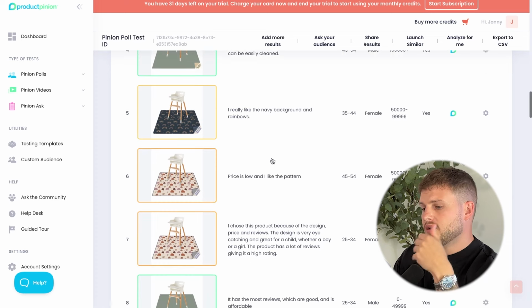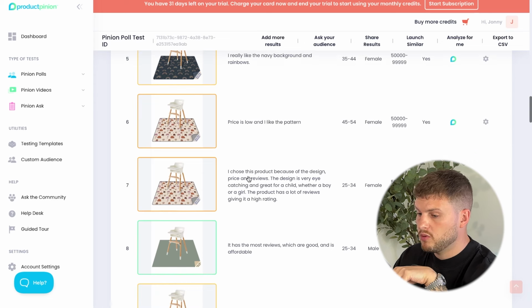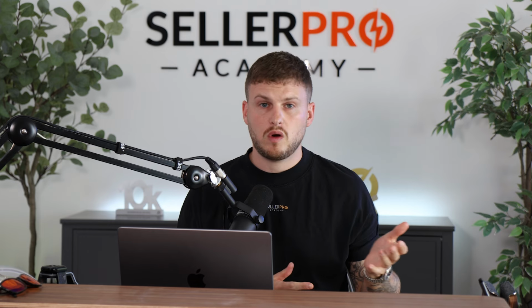Now, interestingly, I'm not done just yet. And what I'd be doing off the back of this is looking at the feedback that I've got. So for example, of these ones, they like the pattern, it looks affordable, it won't show the dirt. So some people do like the dark design. So I would then create a dark design option to see if that performs better than my light design option.